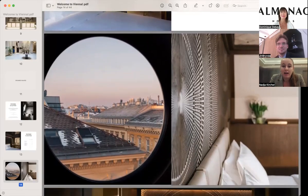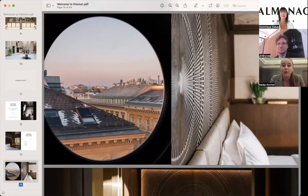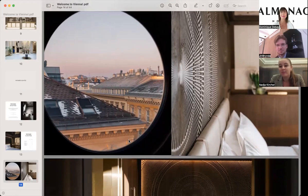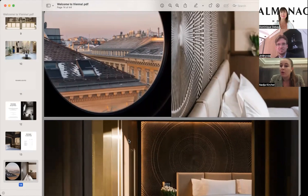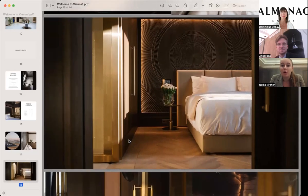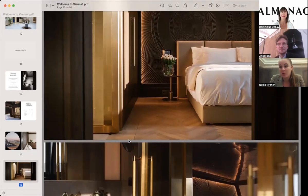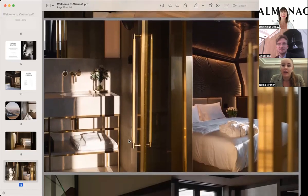Here on the next slide, we have an image on the left side from our 9th floor. There we all have round windows. And yeah, we have some really nice views. We can see the Stephansdom, which is on the middle of the city. And yeah, as well, you probably noticed the gold is all over the hotel. So every little detail there is the golden color, which is also a special feature. Yeah, again, a little bit better of an image of the bathroom.